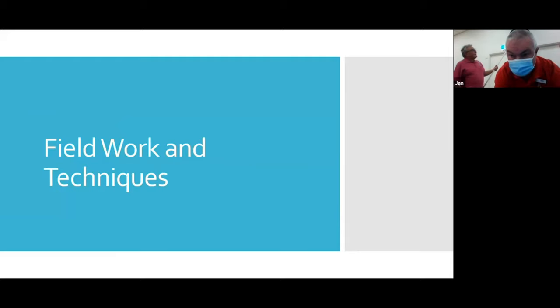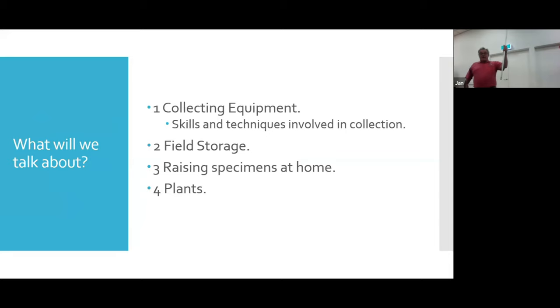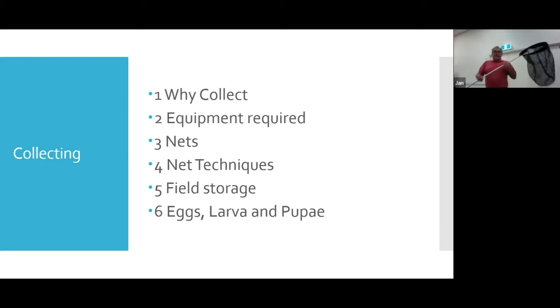Oh, right. Let's move on. Yes, there we go. What are we going to talk about? Collecting equipment, field storage, very important, raising specimens at home, and plants. Okay, and we're going to start with collecting. So that's what we're going to talk about.